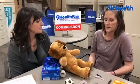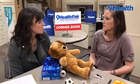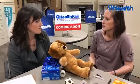Other than that, any of our medical facilities, like if we were having a fair at a hospital, of course they're going to have different fairs because they have equipment we don't. Right. So if you're looking for a specific screening, just look them up. There are lists of screenings on each health fair.